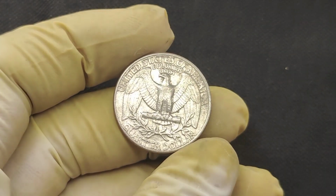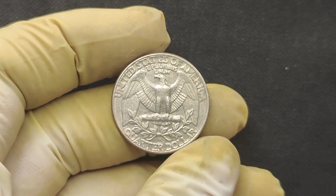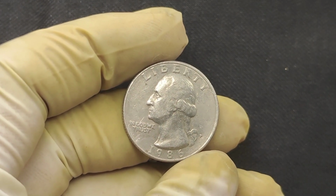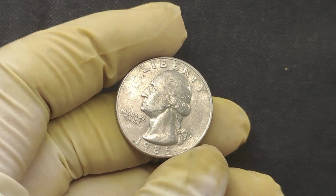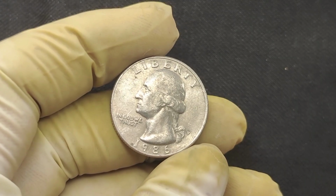If you come across a 1986 Washington quarter or any other coin that you think could be valuable, it's important to have it properly assessed by a professional. A small investment in getting your coins graded could potentially pay off in the long run if they turn out to be rare or in high demand.